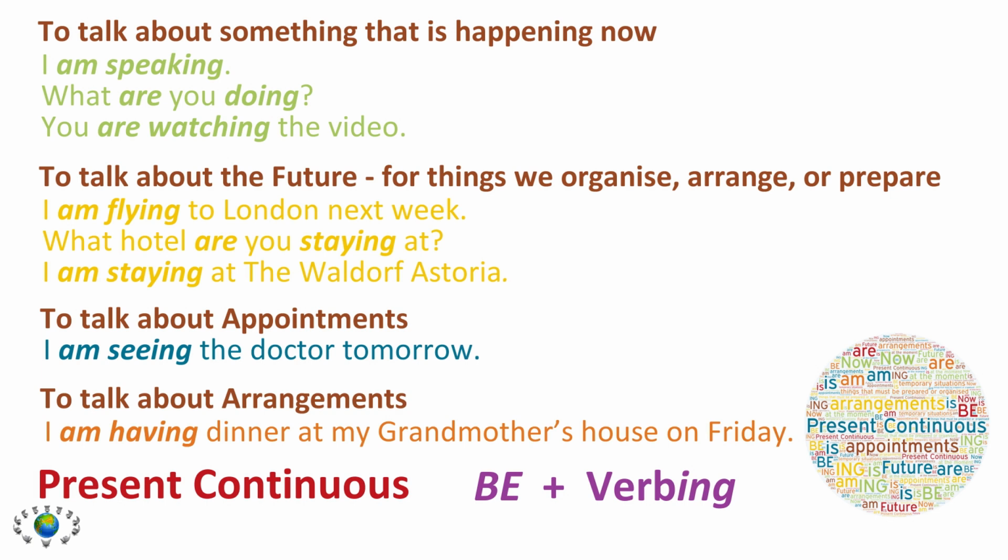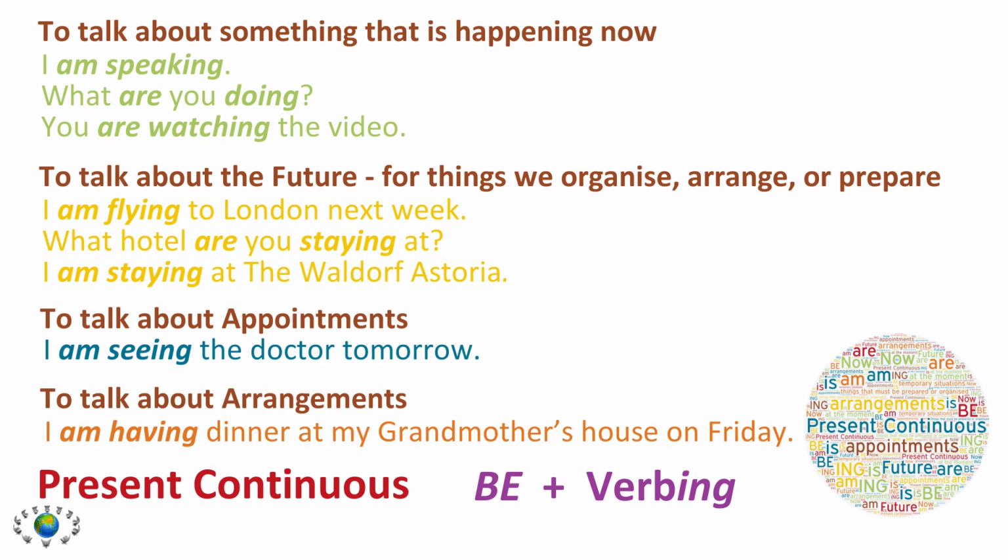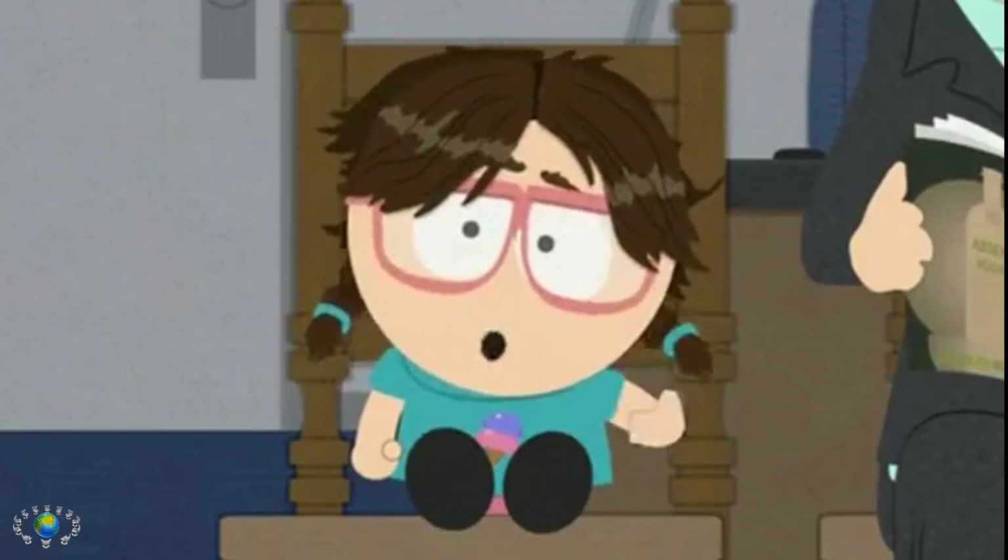So when you have an activity that requires some preparation or organization, we can use present continuous. I'm flying to the tropics. What hotel are you staying at? I'm staying at the Waldorf Astoria. Also, it's possible if you have an appointment with someone. I'm seeing the doctor tomorrow. I've organized it. I've arranged it. I'm seeing a doctor next week. What are you seeing the doctor for?